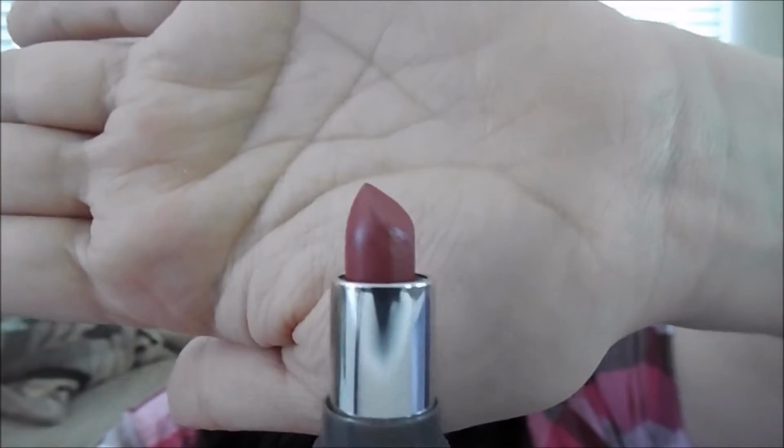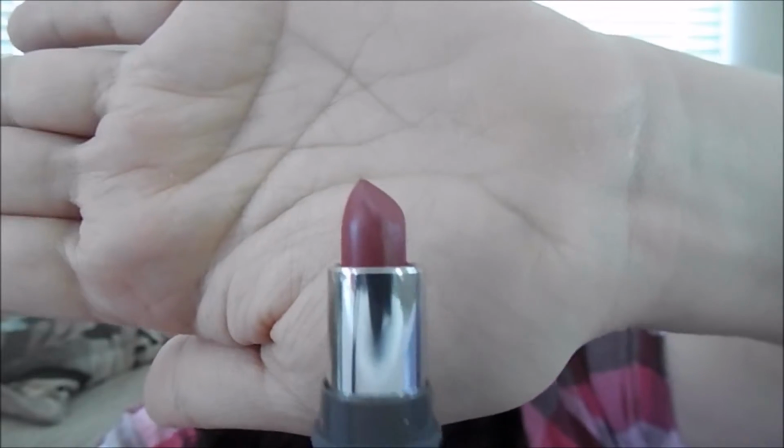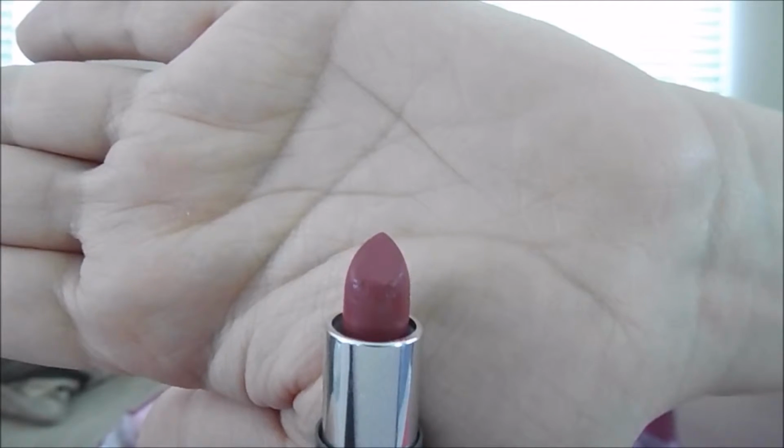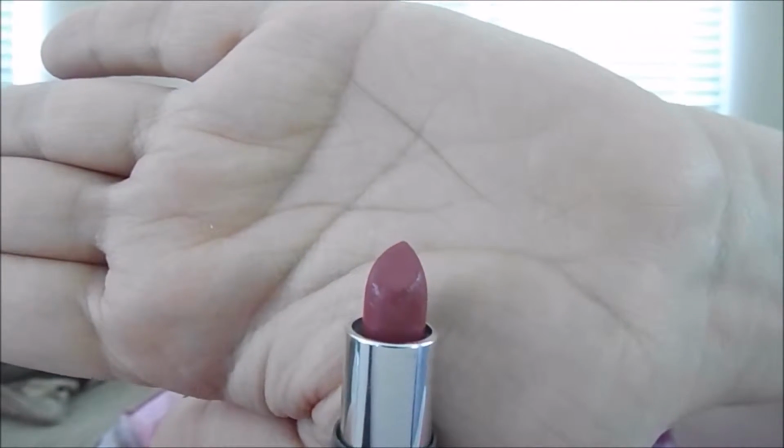And I actually wore the fig color today, and I still have some on. And I wore it with my blush in Cantaloupe because that's what came in the summer collection that I ordered. And the camera does not do this color justice at all. It's a really pretty berry shade, and it's much brighter than it shows up on the camera. And this was very pigmented as well.